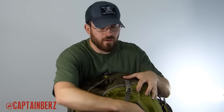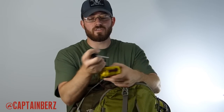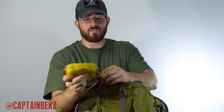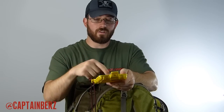As far as the front of the bag goes, I only have one thing in there right now. Usually I'll put some food in there. This is my fire kit, and I'll have a fire steel on top here. And then on the inside, I'll have a host of different fire starters. I'll have a lighter in there. I have 3 different ones.